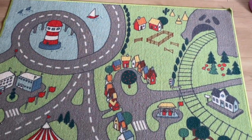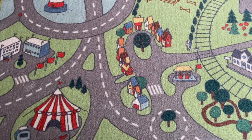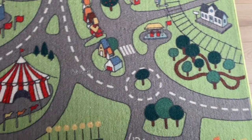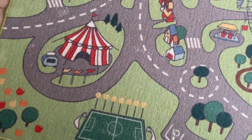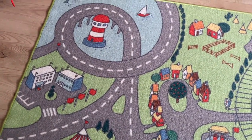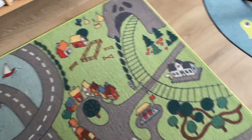It's super, super cute because it has a lot of roads and a lot of buildings and trees. My toddler, he's a little boy, but I don't know about you guys, he loves cars, and these roads are perfect for any little boy who loves cars.